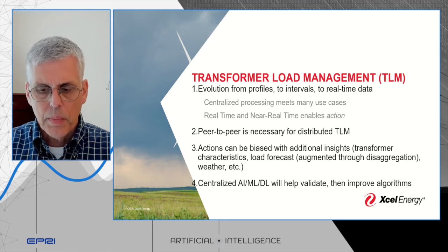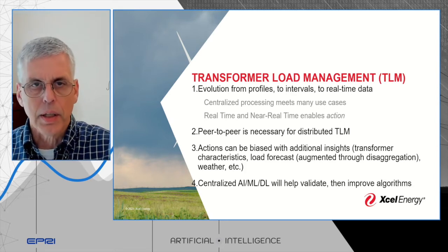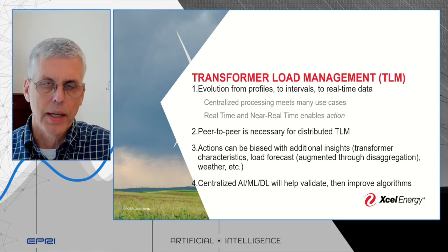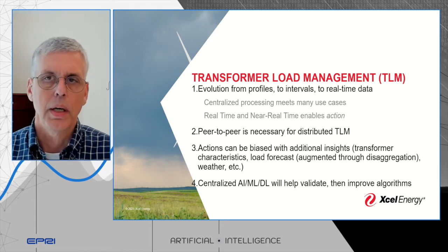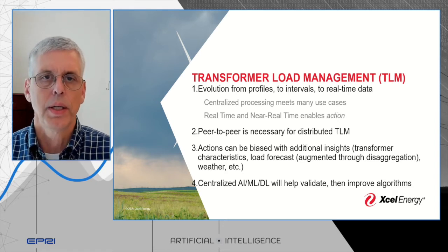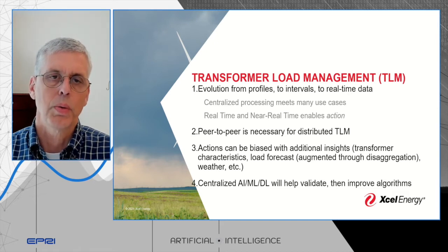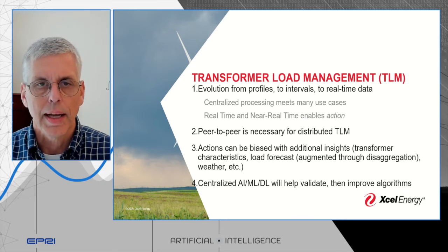So then, following the use of profiles, then AMI meters, half of the nation now has interval metering or has AMI metering, which most of it has interval capability. That allows the utility to get a far more accurate insight as to what the load is. But the next phase is to get to the real time, or at least near real time, information. And that's what we're really talking about here with this edge computing process. With real time and near real time, action is enabled, and that's what's key here.